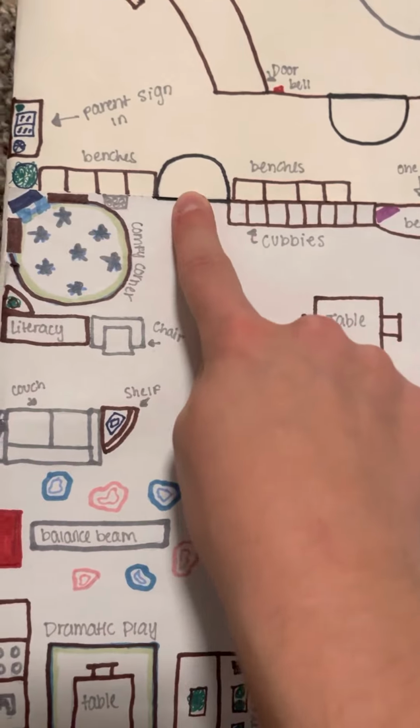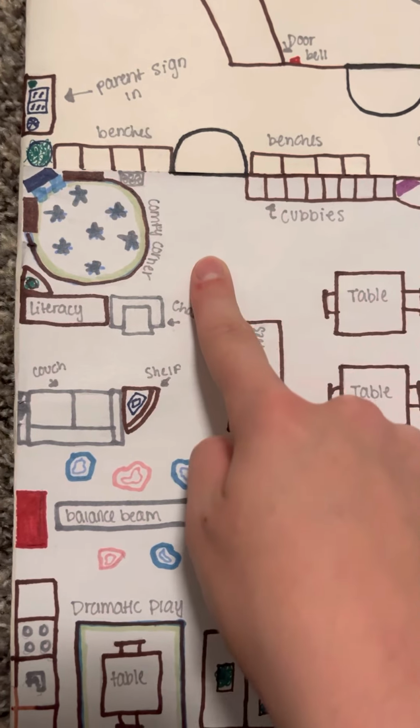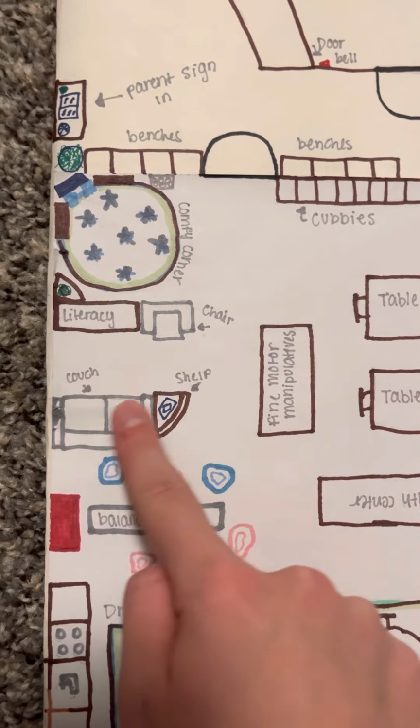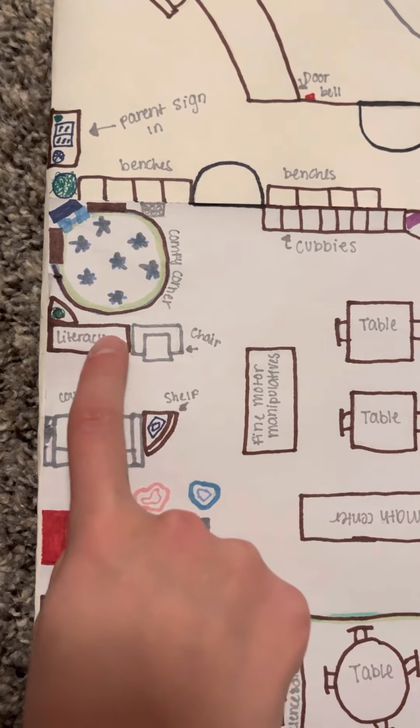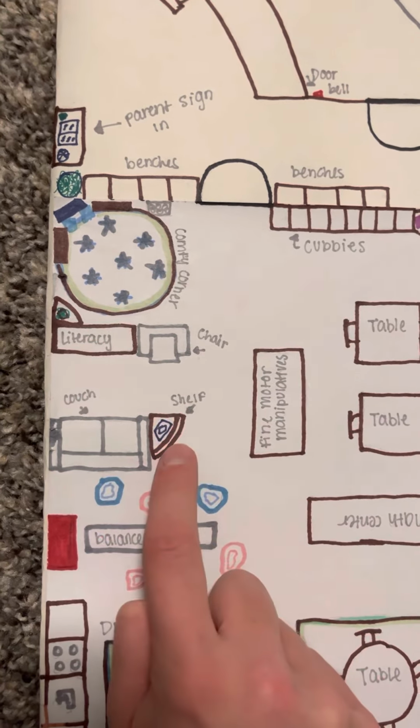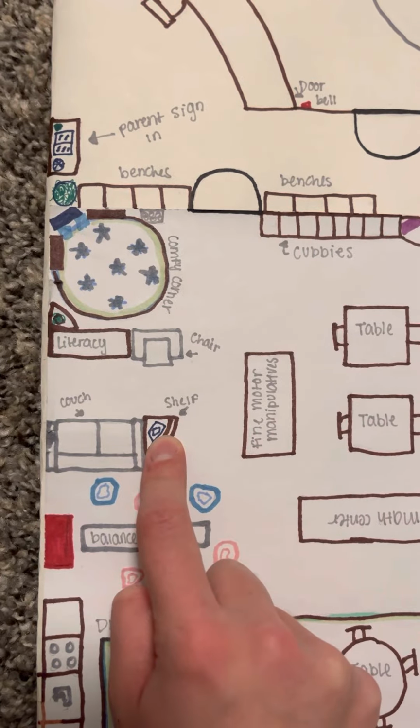Moving on. We'll come back to this area. We're going to walk, and then this is the literacy area. There's a couch and a chair. This is where all the books are going to be held. And then there's also a little corner shelf right here.